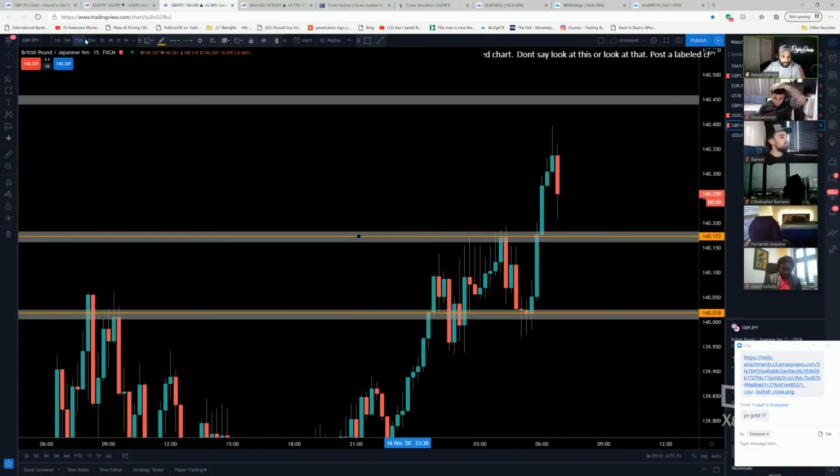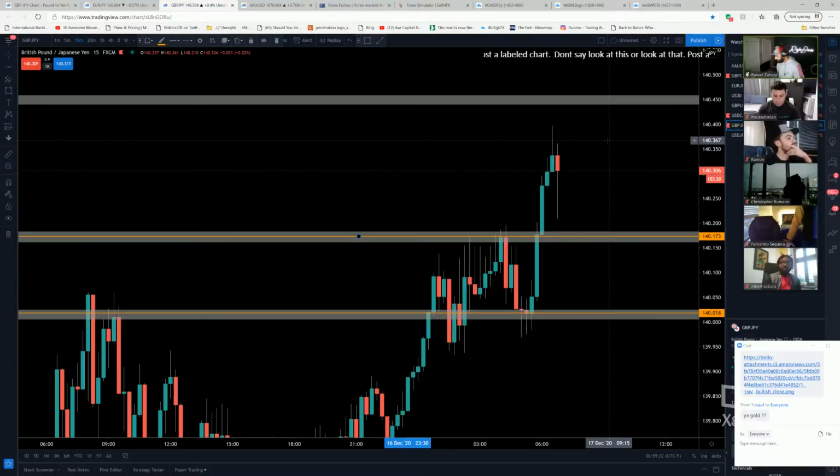So, are we going to break below 140 to continue down, or are we going to break above 140.350, 140.360 to continue bullish? That is the question. Because if we break above 140.360, then there's a high probability for price to continue moving bullish. We're going to see here what happens.